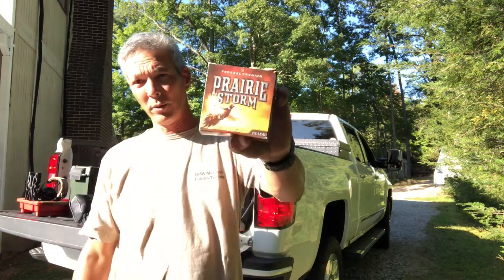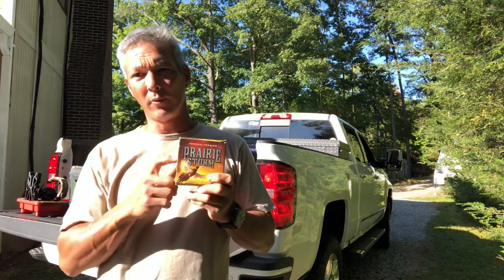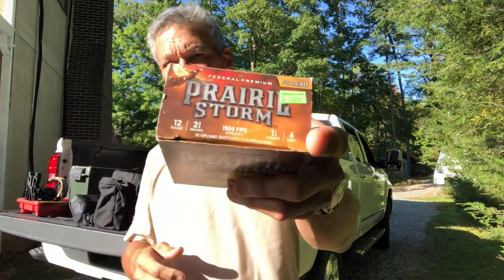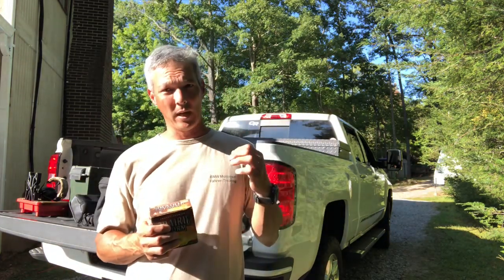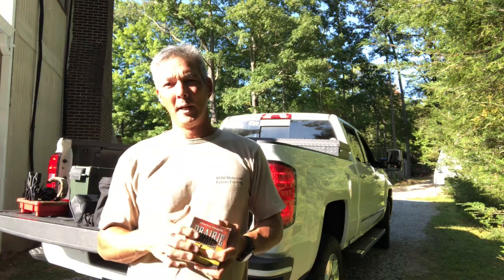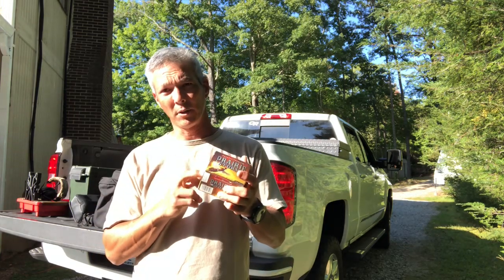But make sure you're carrying a box of Prairie Storm. Now, this is not legal for all competitions. This is 1,500 feet per second, lead shot number 6, an ounce and a quarter. What this will give you is that extra oomph if you've got spinners or heavy steel, and maybe you just want to take one shot at a spinner instead of taking 4 shots at a spinner. But not all competitions will allow this.